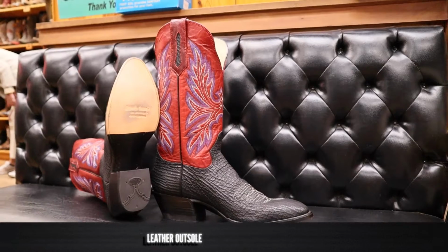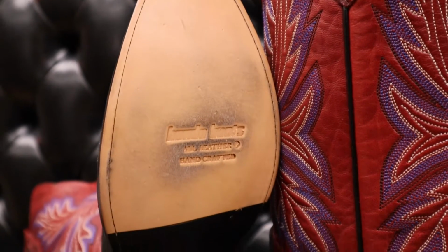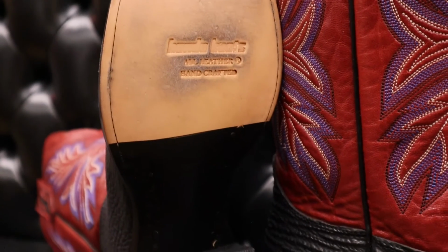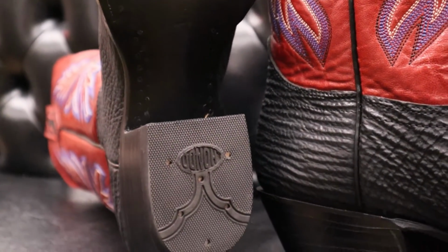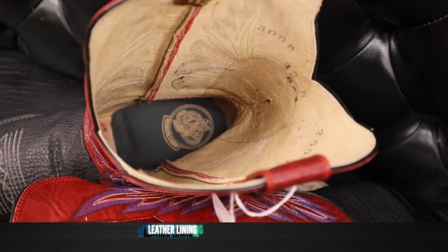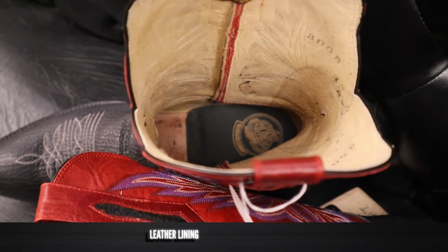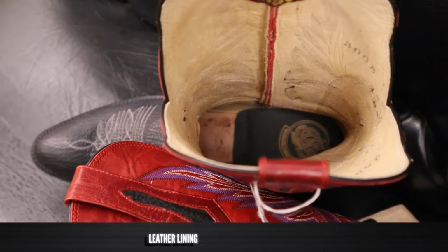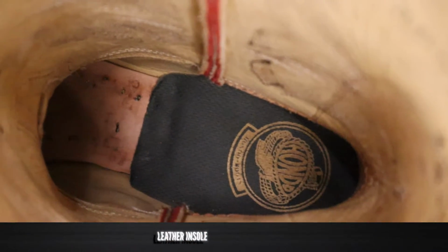And for an outsole, of course, it's a leather outsole. That's a Goodyear welt, so when you run through this boot, you can get it resoled. And you also have lemon wood pegs and brass nails alongside that shank as well. On the inside, it's a cowhide lining. It's super soft. It's gonna breathe so well, and that lining does go through the top and around the foot. Very, very soft. And for an insole, we have Hondo's hard leather insole.